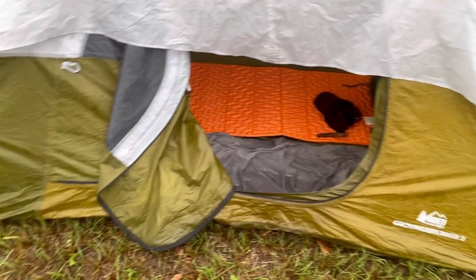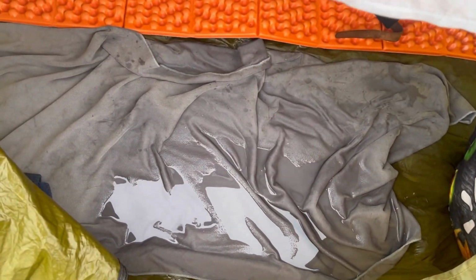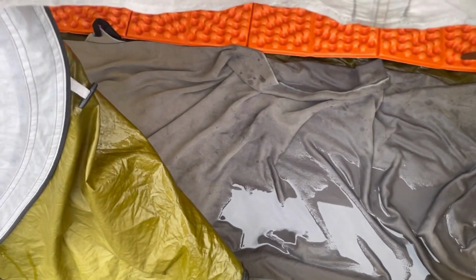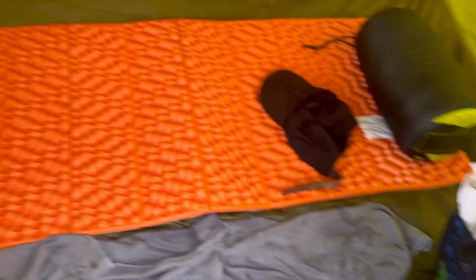Let me show you what it looks like on the inside. So yeah, it's really wet. You can see that's the inside of the tent. That's my towel that I threw down to catch some of that water. There's my pad. But it's pretty wet. My rain gear back there is still wet.